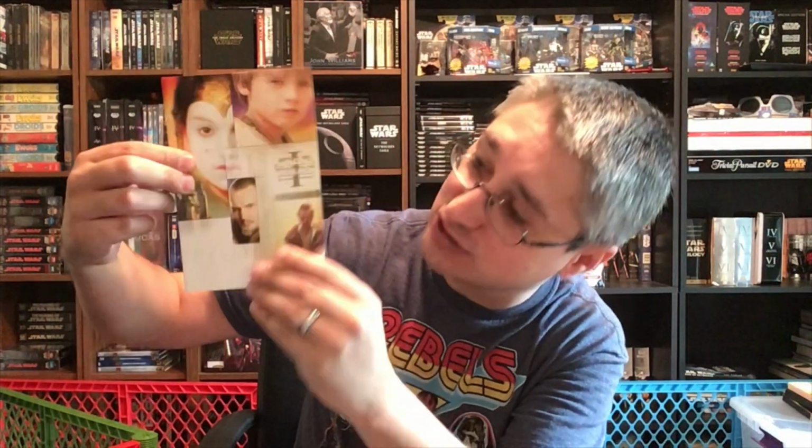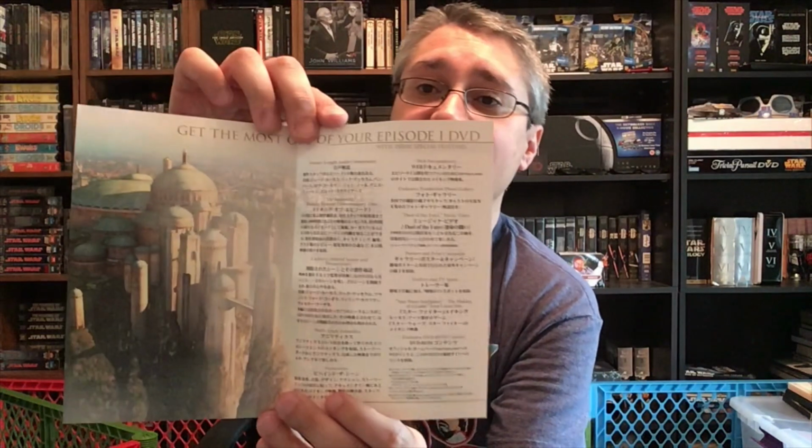We have our insert here. English front. English back minus the legalese in Japanese, except then when it actually does break down what the content is, it's got the titles there in English for the most part, with then Japanese text underneath, and get the most out of your Episode 1 DVD with these special features up at the top.